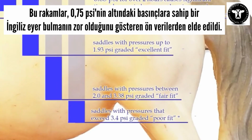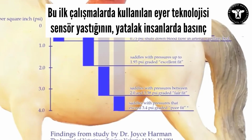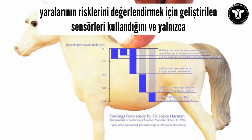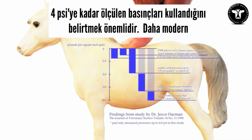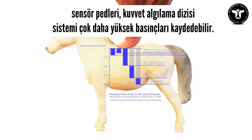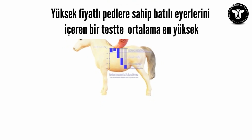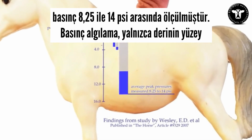These numbers were derived from preliminary data indicating that it was difficult to find an English saddle with pressures below 0.75 psi. It's important to note that the SaddleTech sensor pad used in these first studies used sensors developed to evaluate the risks of pressure sores in bedridden humans and only measured pressures of up to 4 psi. More modern sensor pads, such as the force sensing array system, can record much higher pressures. In one test involving Western saddles with high-priced pads, average peak pressures measured between 8.25 and 14 psi.